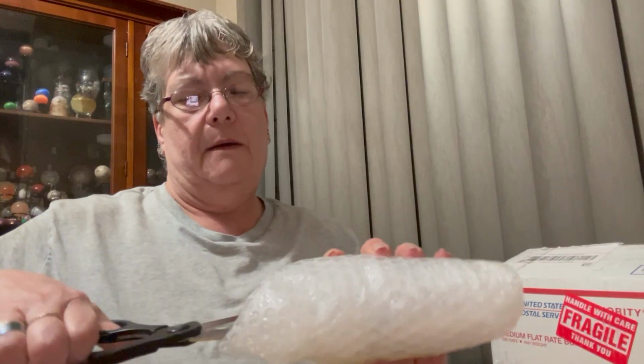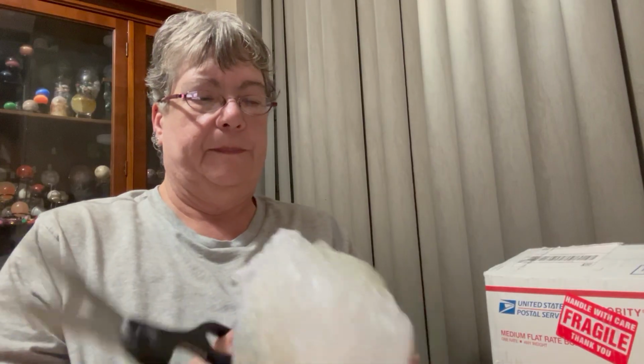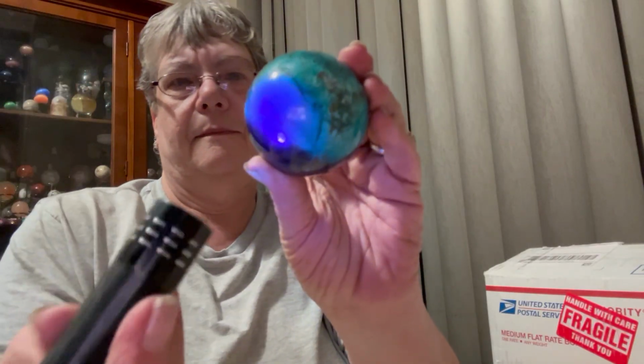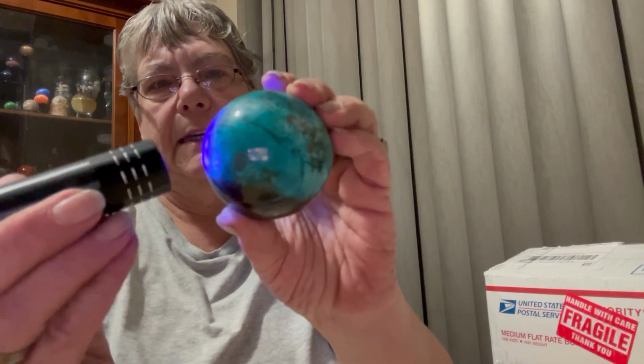This one's only got, I believe, one item in it. So we'll do this one first. This one fluoresces really nicely. I forget what the name of it is, as usual. So that's all that's in that one.